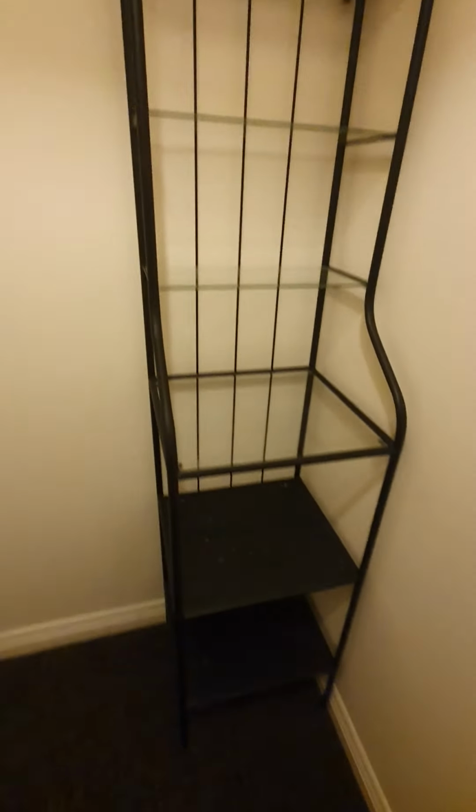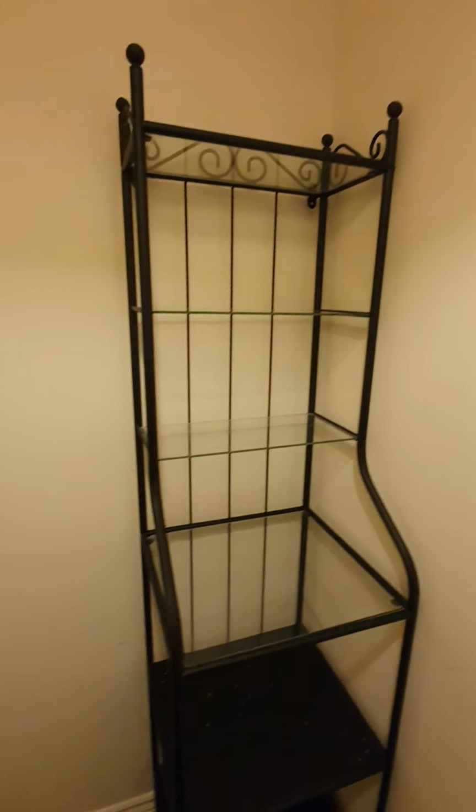And then you've got a white black carpet here, which is clean with no hairs, no dust, no little bits, no stains. If I get closer. Then you've got a freestanding unit, which is clean with no damage.